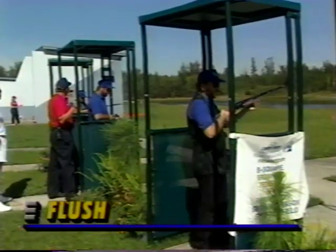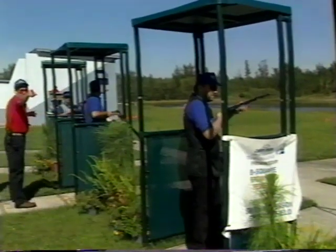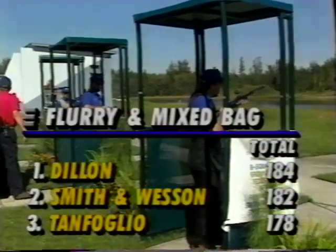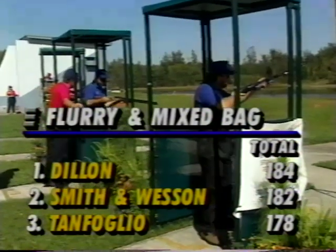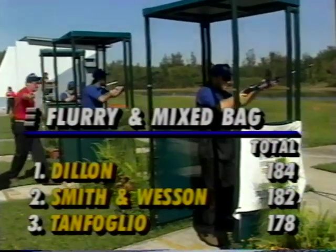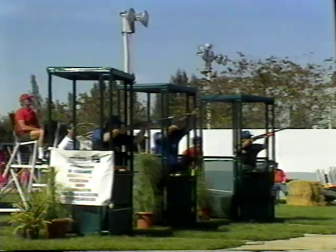Tom, we've got this flush event when the targets go directly away from it at different angles, and Dillon is up first. They're leading this thing. They're leading, but they're only leading by 2 points. They have a 184 versus a 182 for the Smith & Wesson team, so it's very, very tight at this point. There goes all 5 at once.